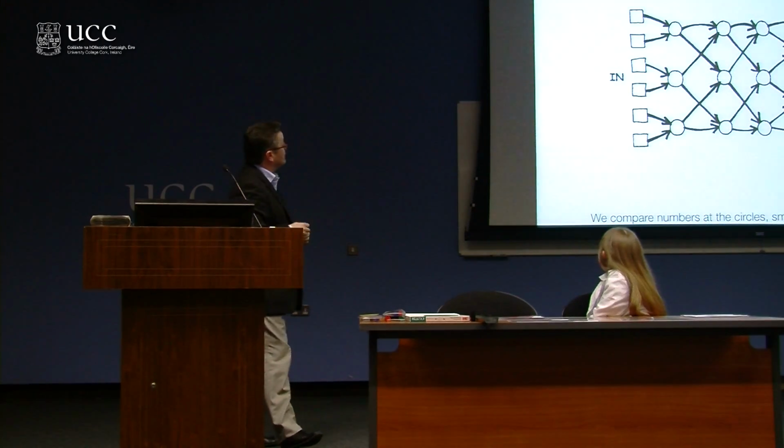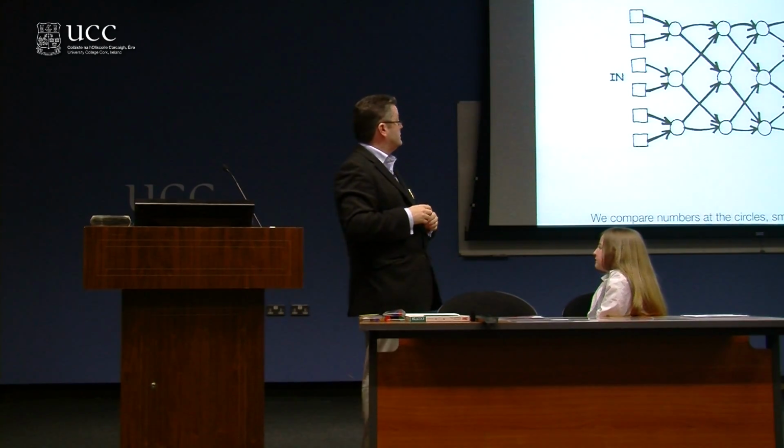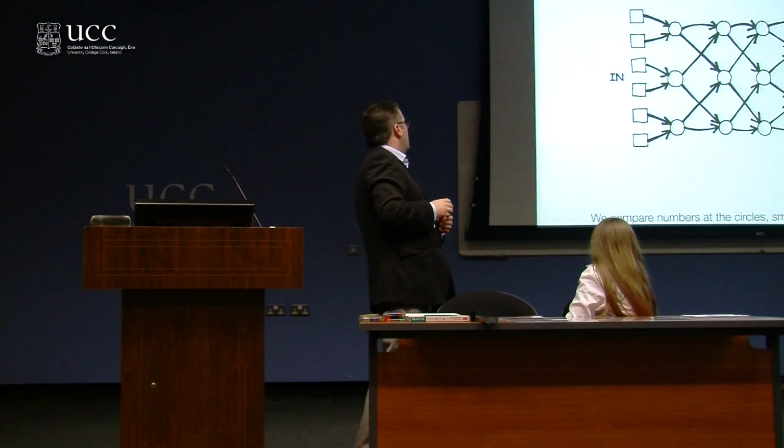A sorting network is a very simple example of how you might do this. Kate's thing is falling apart over there.